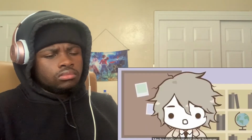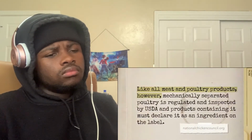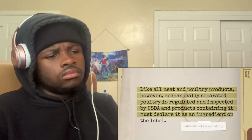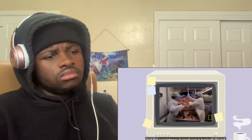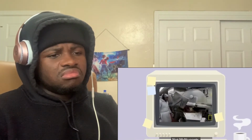Mechanically separated meat, however, is not part of the McNugget process. Detailed in an article by the National Chicken Council, which is a lot less exciting than what I envisioned, it states: Like all meat and poultry products, however, mechanically separated poultry is regulated and inspected by USDA, and products containing it must declare it as an ingredient on the label. Mechanically separated meats are common enough in the food industry, but the consistency it produces is typically found in the manufacturing of products like hot dogs or bologna, not McNuggets.